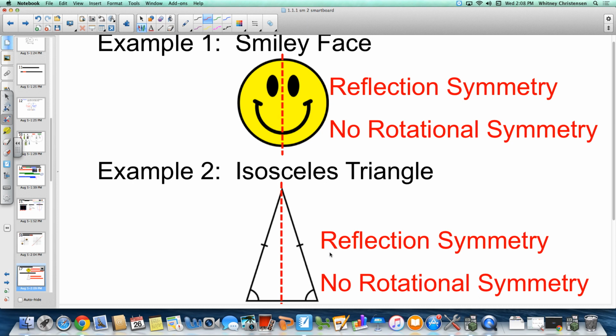For you advanced thinkers out there, I'm going to ask you a question. Would an equilateral triangle have rotational symmetry? I'm going to ask that again. Would an equilateral triangle have rotational symmetry? Yes, you're absolutely correct. But we're not going to get into that. That was just for you advanced thinkers. You're absolutely correct. It would.